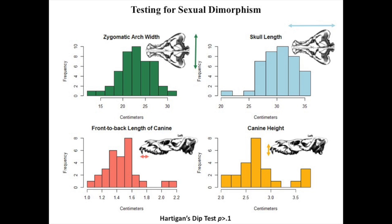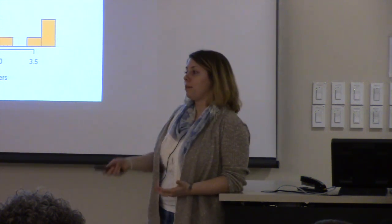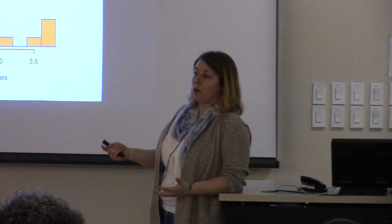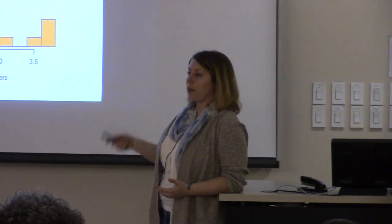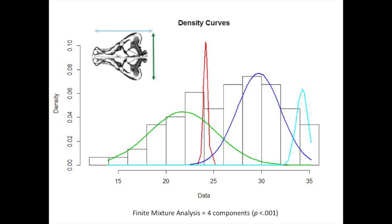And these all look, if you're familiar with what a normal distribution should look like, pretty normal. I did do a Hartigan's dip test. It wasn't significant. So evaluated independently, there doesn't seem to be any evidence for sexual dimorphism. But if you put them into a finite mixture analysis, which basically compares these distributions together and asks whether or not they're better fit by more than one distribution, they are significant. So this is just zygomatic arch and skull length. Unfortunately, I don't have the right sample size to do all 4 characters together. It seems that you either preserved your cheekbones really well or you preserved your canines, not both.